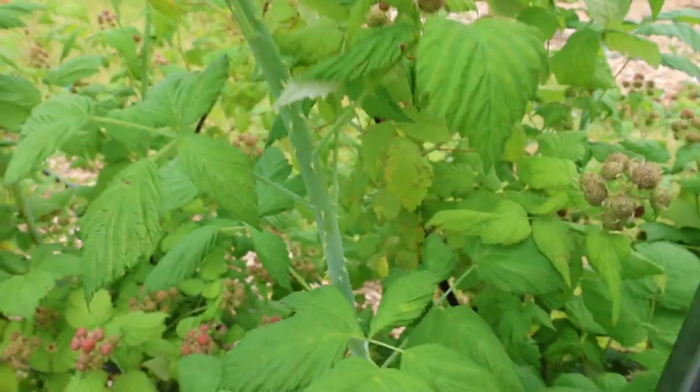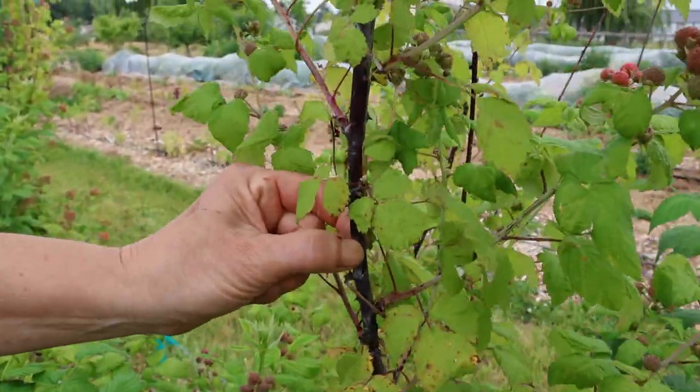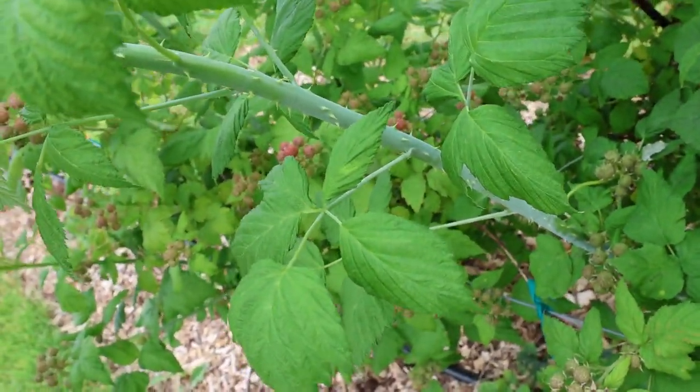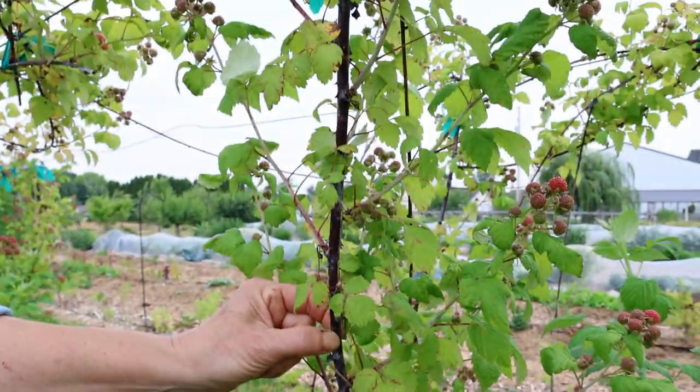First year stalks. These black raspberries grow on second year growth. So where they're growing, that grew up last year. Now this all grew this spring, and that's what'll have berries on next year. You can see the bright green, first year, and the mature second year stalks.